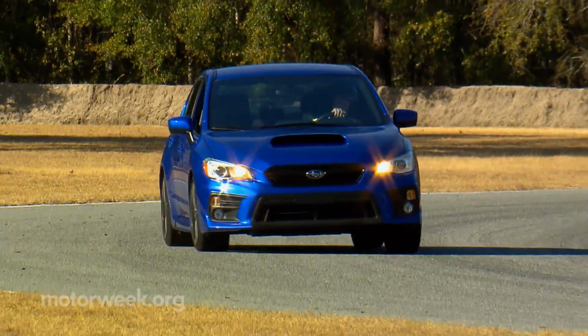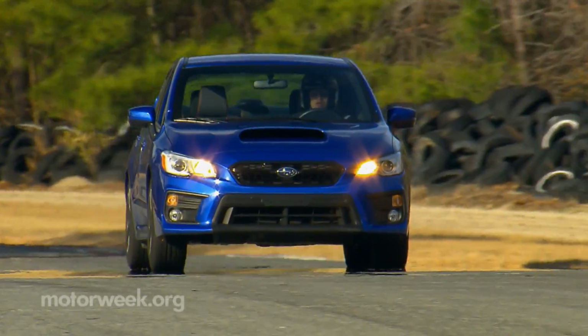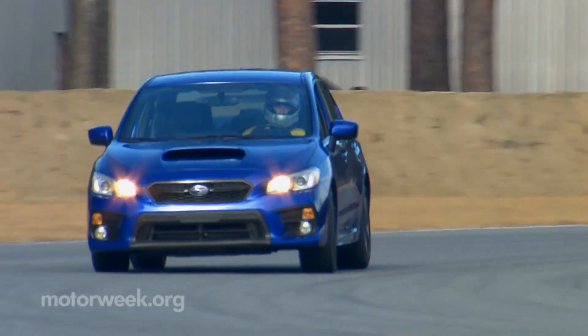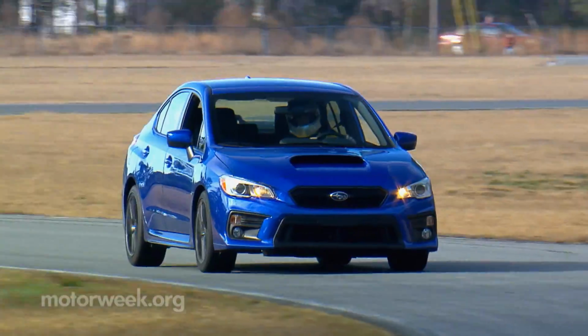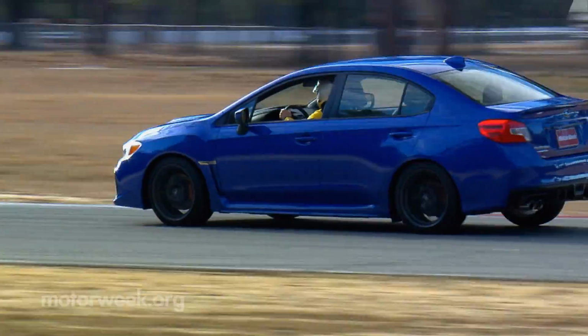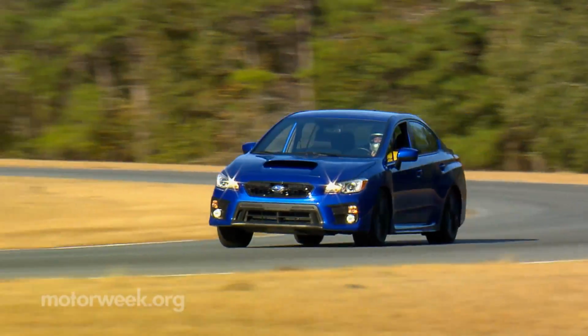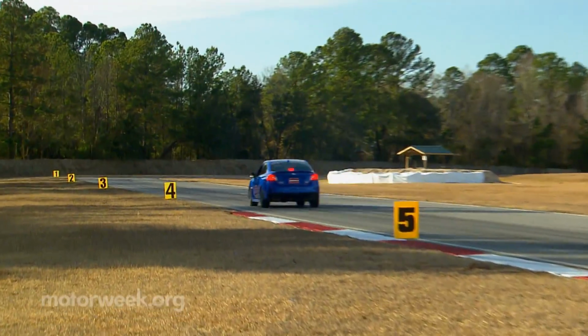What power the WRX does have, it lays on you with an immediacy that occasionally comes on a little strong. Sometimes you just want to breathe on the throttle a little bit to get you through a corner, but the hyperactive reaction from the gas pedal doesn't always allow for that. The WRX's electric power steering has been revised to provide more feel, but perhaps the biggest impact on our track time came from those new brake pads.